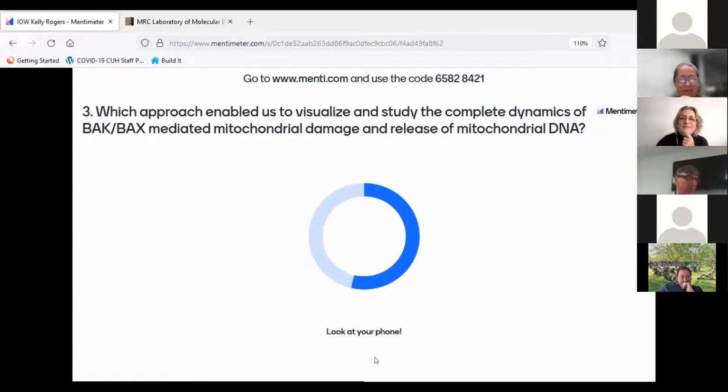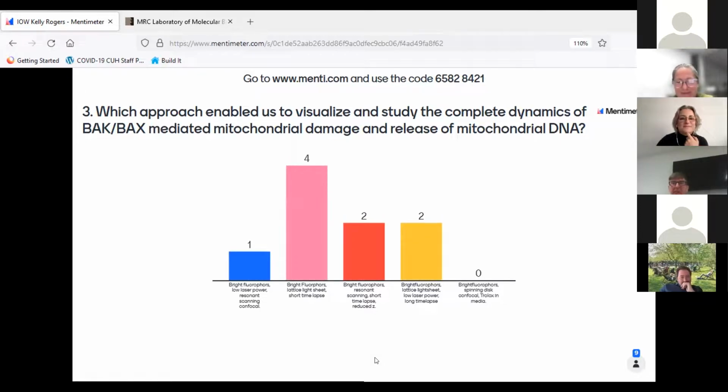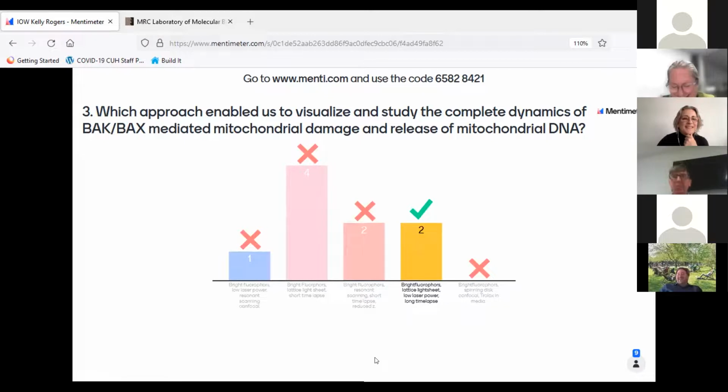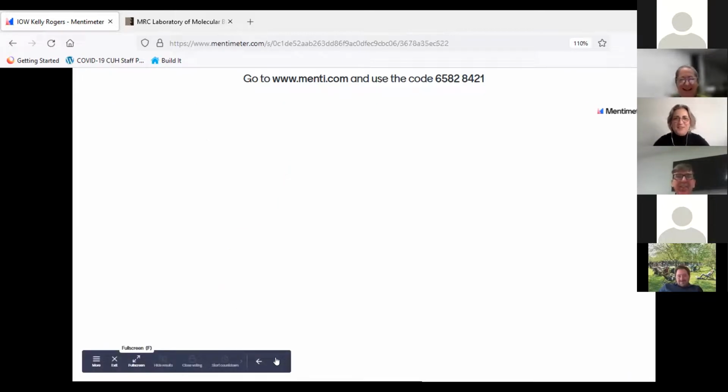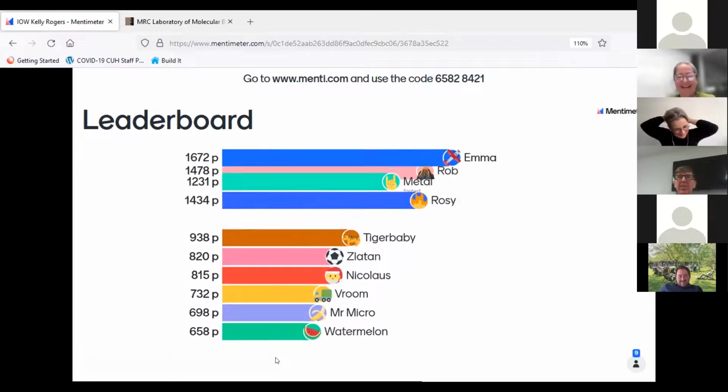Which approach enables us to visualize and study the complete domains of BAK and BAX in mitochondria? Bright fluorophores, low power, or resonance scanning; bright fluorophores, a lattice light sheet, a short acquisition; bright fluorophores, resonance scanning and short acquisition; or bright fluorophores, lattice light sheet and low power, long acquisition. I can't even read them out fast enough, and sorry, that was too long. One of the problems when we ask people to give us questions and answers is that if they don't know the ropes, sometimes the questions and answers are a little bit ridiculous. Okay, so we've got 2. Just a bit of fun.